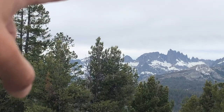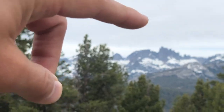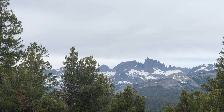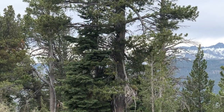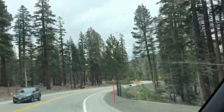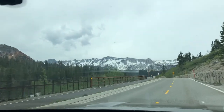Look at that view of the Minarets. There's Clyde Minaret. The tallest one is Clyde Minaret. And then just to the left of the tallest one, the tiny little peak, is Michael Minaret. This one? Yes. Aww. Mount Ritter's Minaret is not available. It's all the way over there, where we can't see. But look how ragged that is. It's the Minarets. Everything is so beautiful. Wow, look at the water down there.